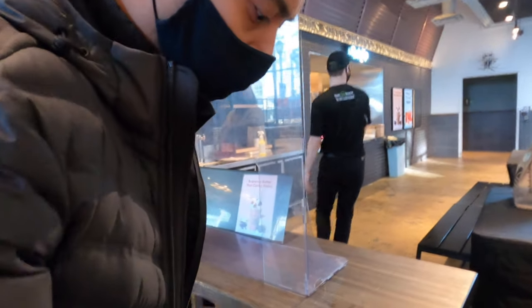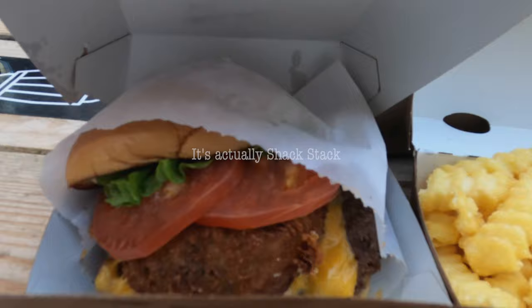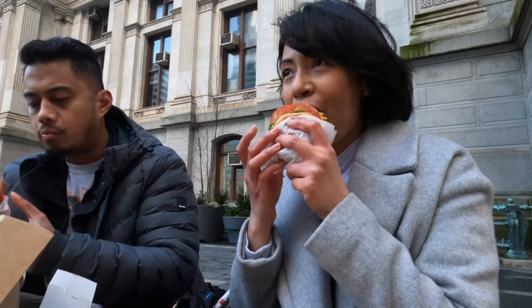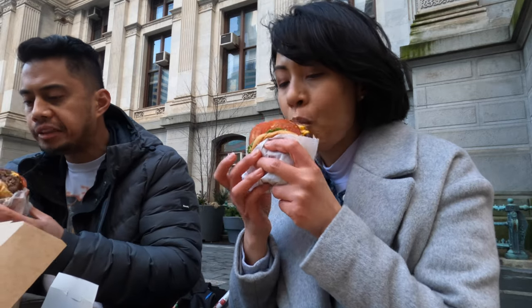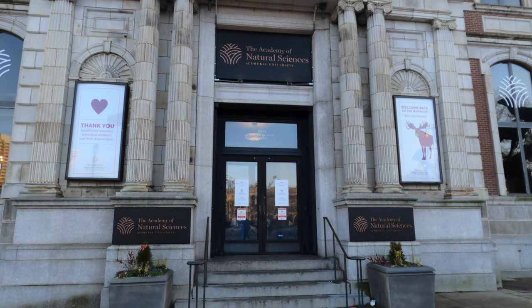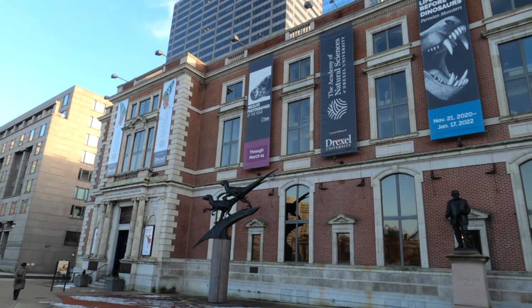You too, thanks. We ordered from Shake Shack and I got the usual shroom burger. I miss this so much. Cheers. So good. All right, so that's it for our tour today. And tomorrow, we're actually gonna visit the Academy of Natural Sciences, because the ticket that I purchased is good for tomorrow. All right, we'll see ya.